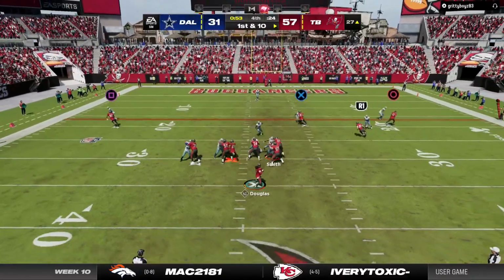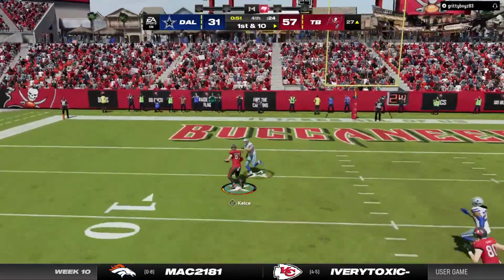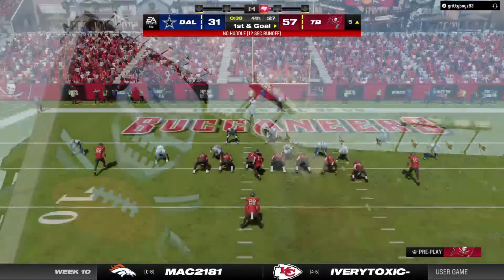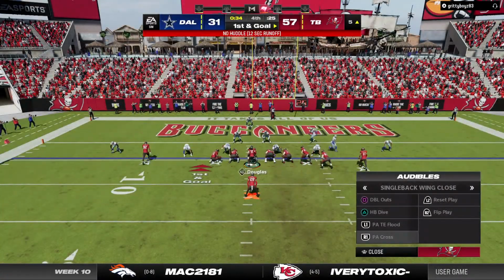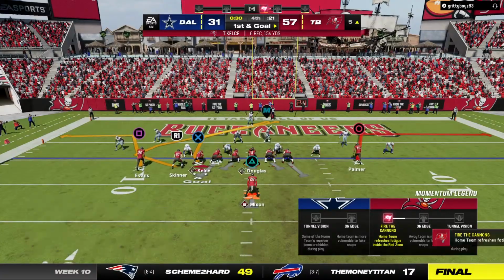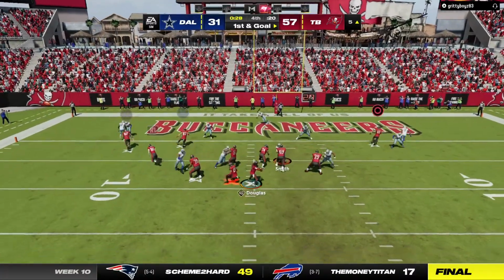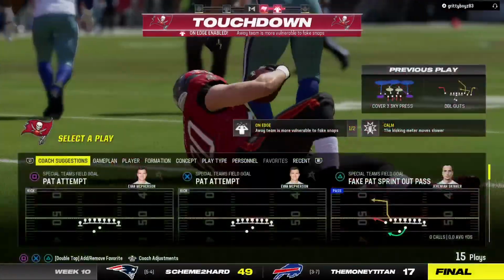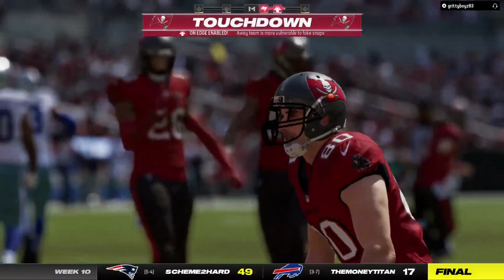They go back to the air here after the INT on the last drive. Open man, it's the tight end, Kelsey. And he gets it all the way down inside the 10 and mark him at the 5. Looking to throw. Douglas. And he will get into the end zone. It's another touchdown. This thing is ugly.